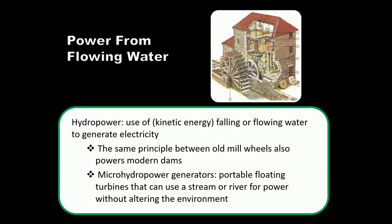There's also such a thing as micro hydropower, which I'll show you in a bit, which involves portable floating turbines that can be used in a stream or river for power without altering the environment too much.